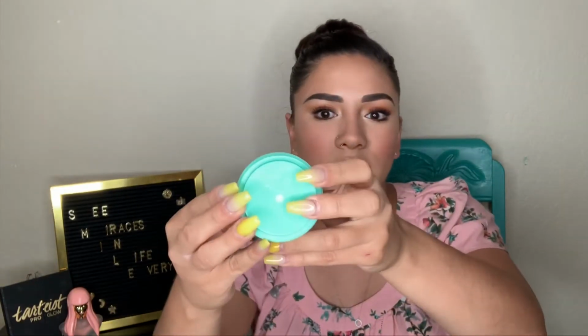I feel like these are more clean packaging. Other creams you pour out and whatnot. This one, you have to squeeze it. So this is the top. It comes off, and you squeeze it, and then the product comes out right here. I like that. I feel like it's more sanitary.